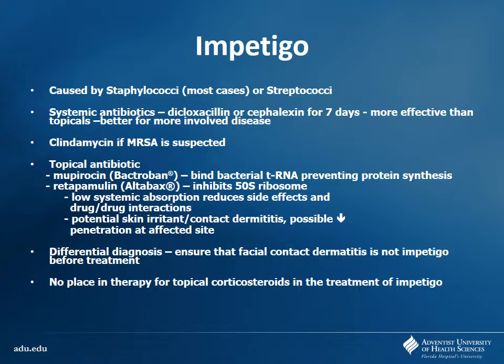It'll still cover for that. Typically for 7 days, and you'll see that for just the more involved disease, it's going to be a little bit more efficacious than just your topically applied antibiotics. If you are concerned about MRSA, clindamycin is typically going to be a good one to go with.